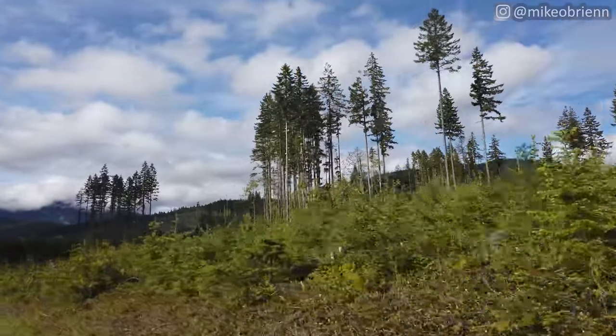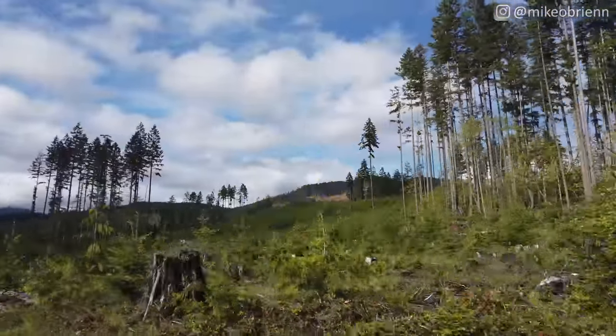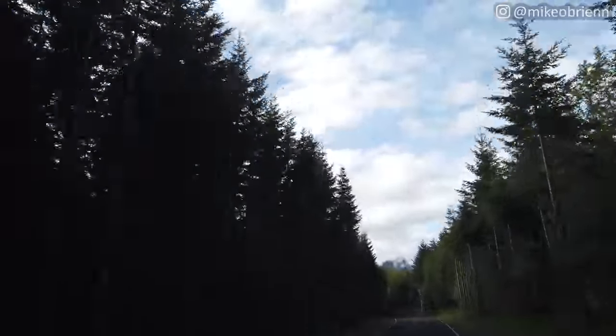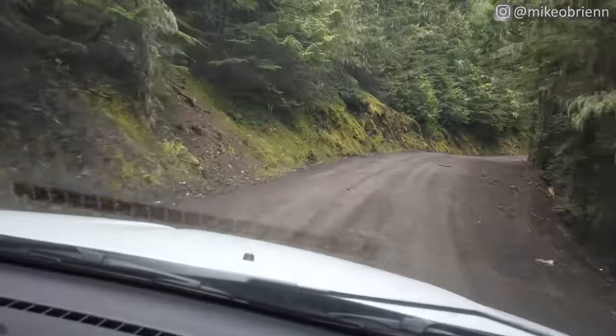So as you can see from that footage, this was definitely a very strenuous and advanced hike. I don't recommend it for anybody not comfortable with heights. As you can see, there were ropes there, so it was a little bit dangerous at points, and then at the very top is a very narrow ridge.